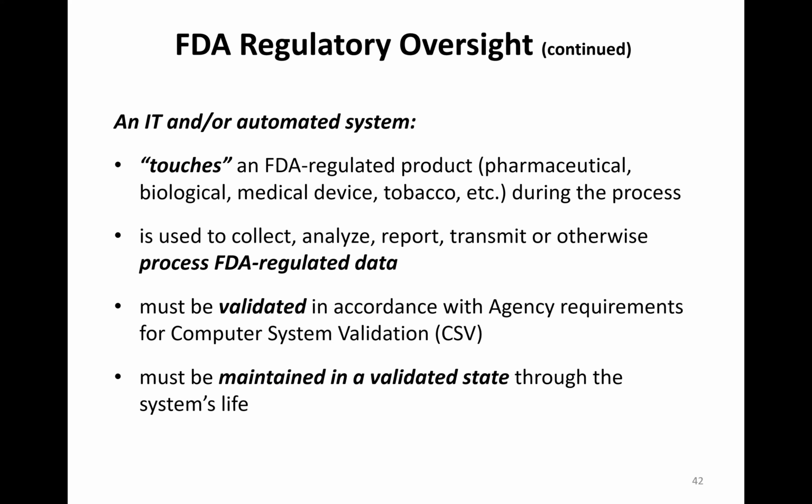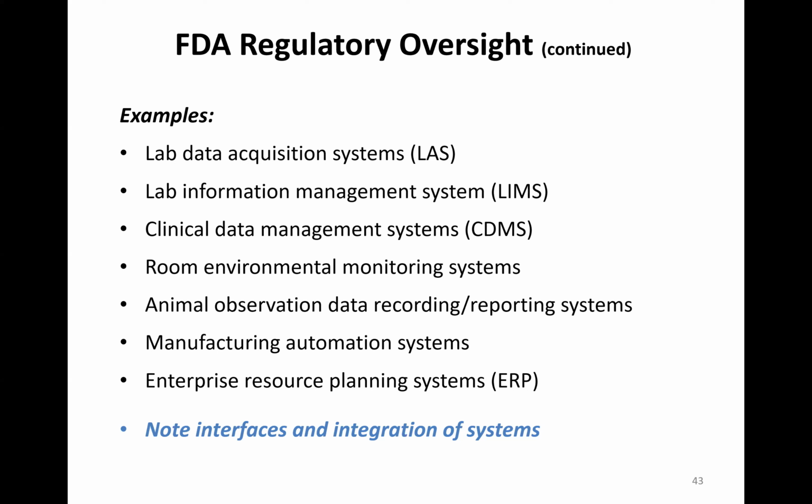So whether it's an IT or automated system, if it touches your product, meaning you're using it to collect, analyze, report, transmit, or otherwise process data, you want to make sure it's validated according to the agency requirements. And it must be maintained in a validated state through the system's life. These are just examples of many of the systems you have in your organization that are GXP. But note the interfaces and points of integration are important.